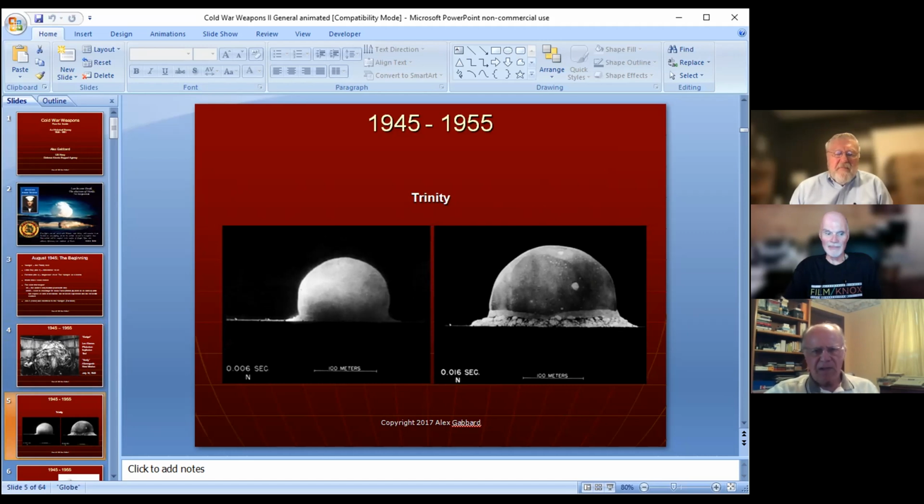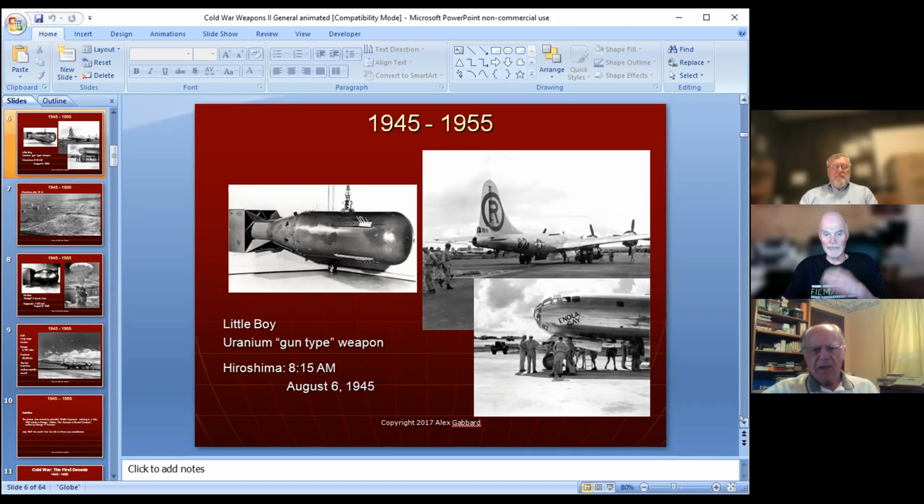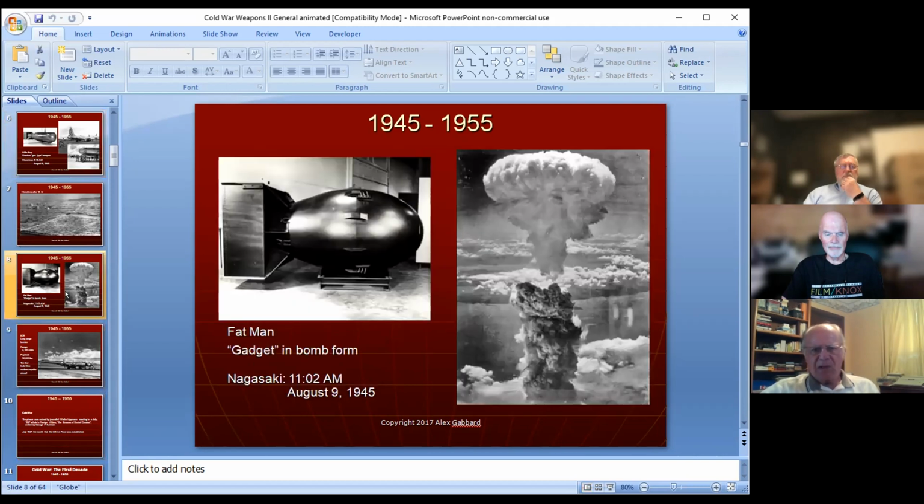The Trinity device demonstrated how to make an implosion type weapon. There were two types of fuel, uranium-235 and plutonium-239. The weapons that were dropped on Japan: this little boy, August 6, 1945, and the Fat Man, this was gadget in bomb form. It's the same device, just put together with an aerodynamic fairing. And this was a few days later. This is the second blast that ended World War II. So that's a little historical background.